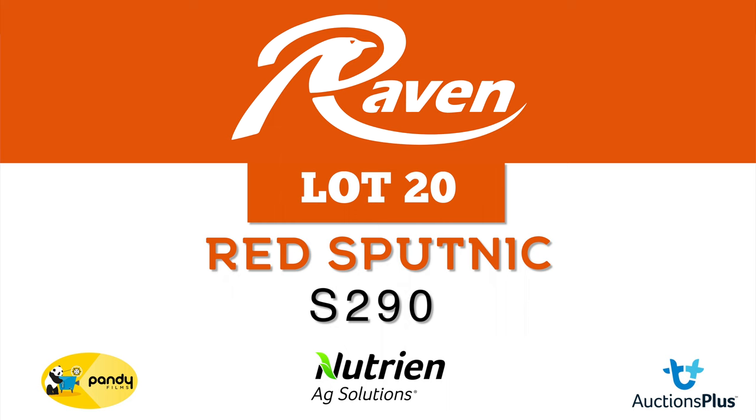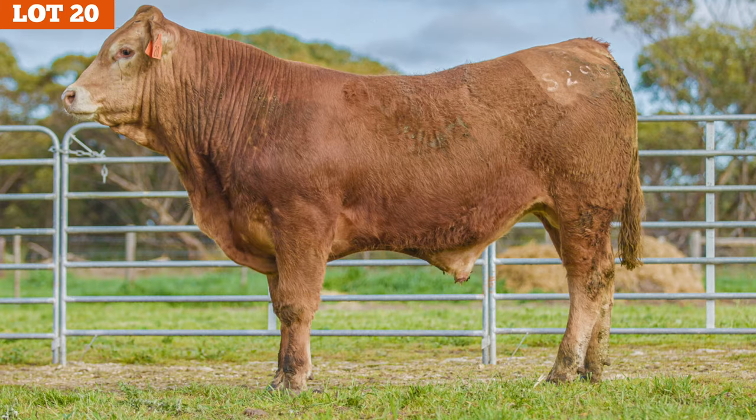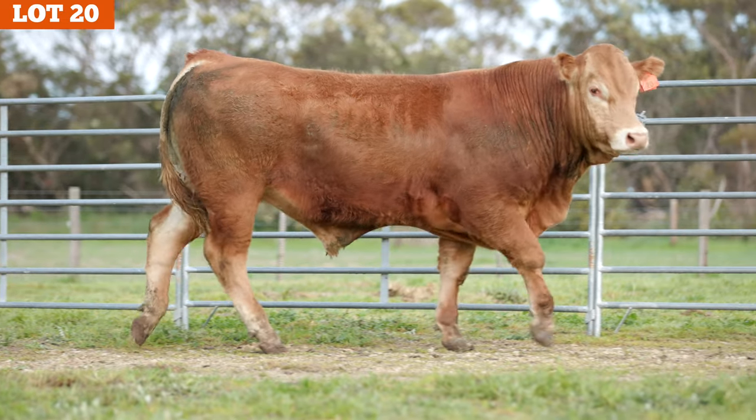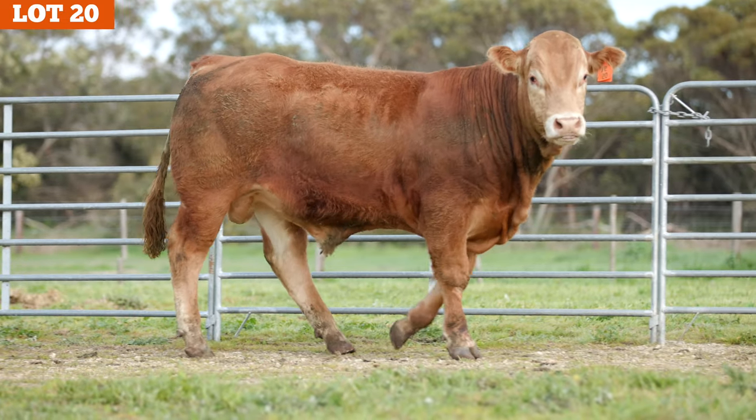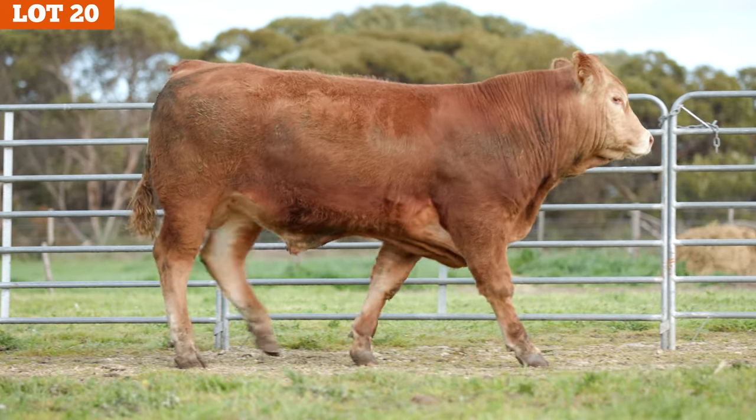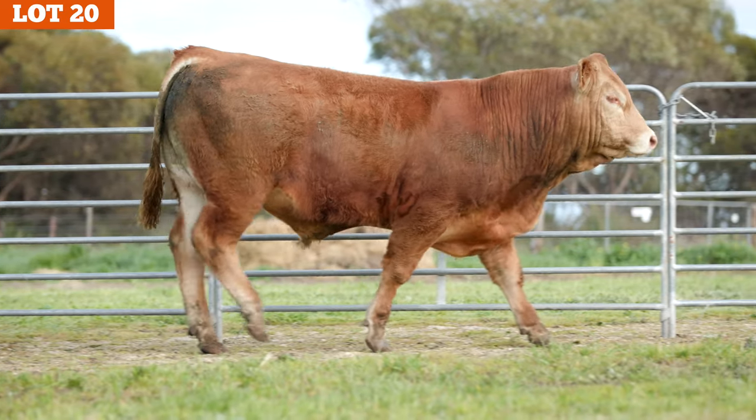Lot 20, Raven Red Sputnik S290. A Red Bull sired by the high performance sire in Raven Quarterback Q81. With a pedigree twist with a cow that originally hailed from Bundaberg, Queensland. Growth, carcass weight and yield is in this guy's ammunition.